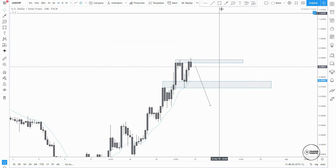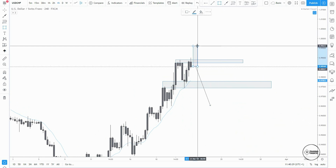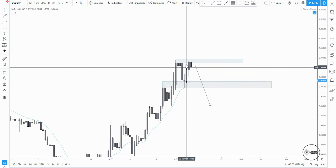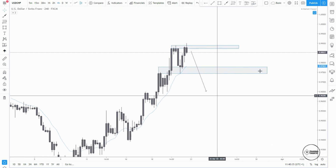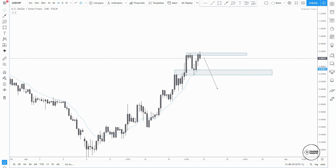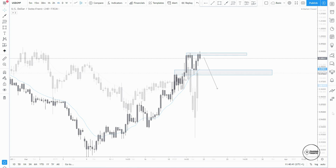If I have a strong break above like this, I will continue buying because this is what the market tells me. I trade what I see, and if we have a break to the downside, I will sell. So let's monitor how the market opens. Let's see where the momentum is going to take us and go with it.